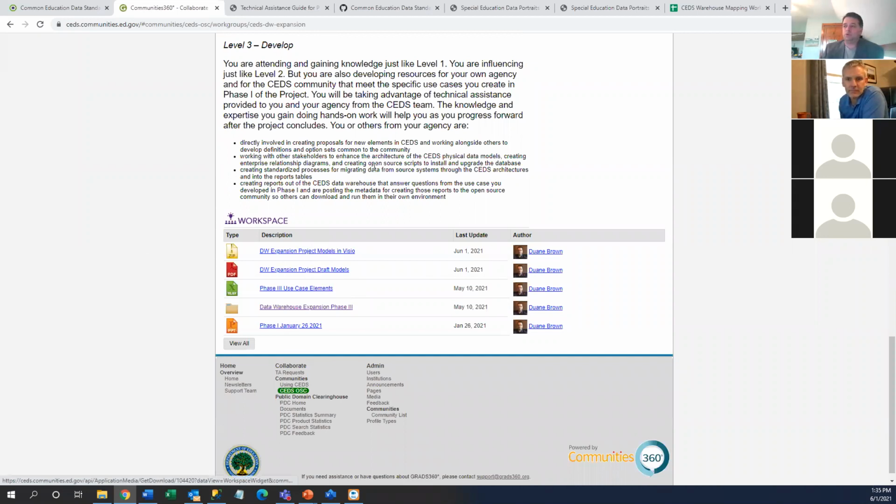If you come into that community and you are not able to see the workspace down here at the bottom, it's because you have not logged in. So you would need to log in. If you can't log in, you would need to request membership, and we can get you access to that. Otherwise, you're going to come in and just see a page, and there'll be a place to request membership over here on the right side where it says request to join. Hey, 3 pending requests. Why don't we just take care of that in case you're on this call?